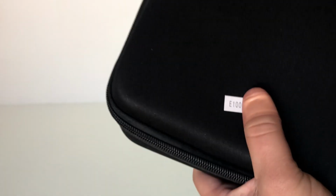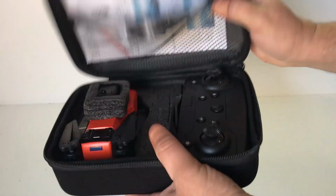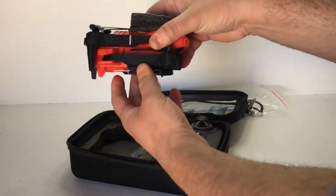So let's open it up, guys. We'll do a quick review on this one, and this is what we get. We get a little drone here in the case. Okay, so here it is here.